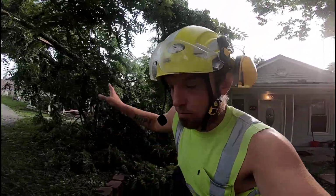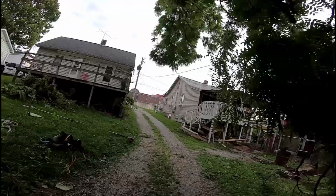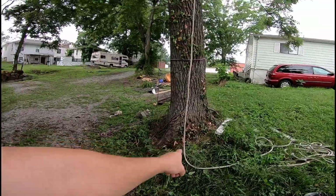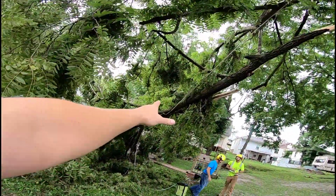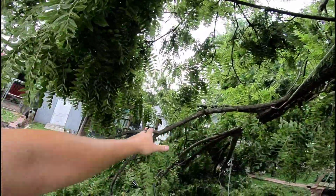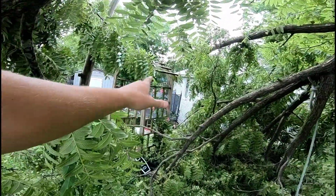But we're gonna bring you guys along. Today, we're just gonna be getting this broken stuff here off. What we got going on here is I've got a rigging line ran right up here to hold this butt. And it's gonna kinda try to roll into this trellis here. So what we're gonna try to prevent is that from happening.